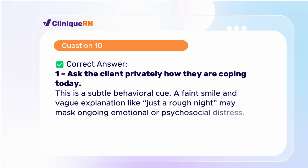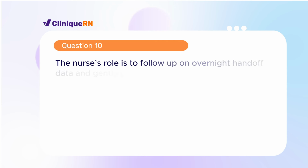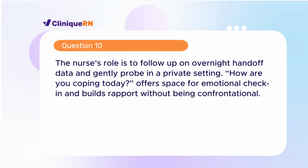Correct answer. 1. Ask the client privately how they are coping today. This is a subtle behavioral cue. A faint smile and vague explanation like "just a rough night" may mask ongoing emotional or psychosocial distress. The nurse's role is to follow up on overnight handoff data and gently probe in a private setting. "How are you coping today?" offers space for emotional check-in and builds rapport without being confrontational.